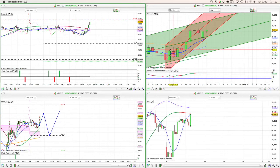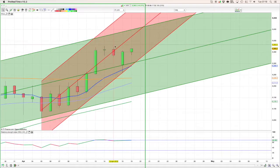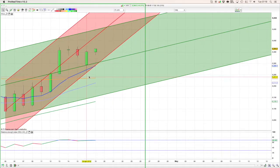If we look at the daily chart and the channels, yesterday we hit the bottom of the channel at that 6260 level and have bounced up pretty well off it. That was the first test of the 10-day channel in a while, and it held pretty well. It's still climbing, and the 10-day support is 6293 for today.